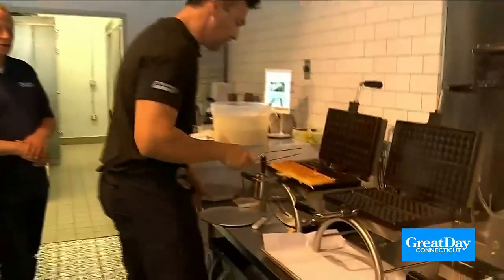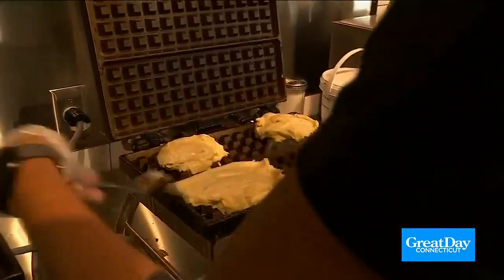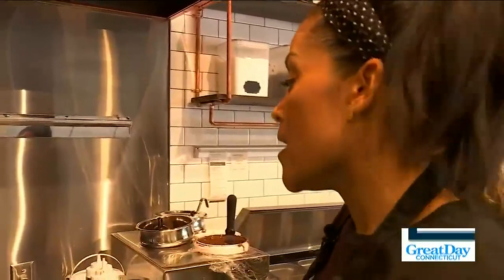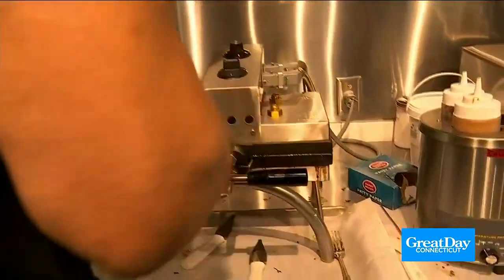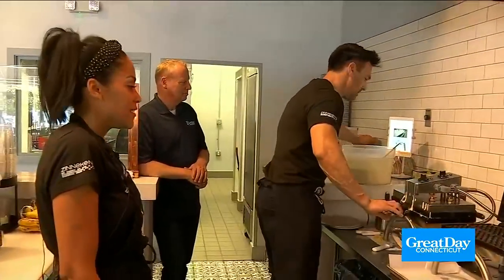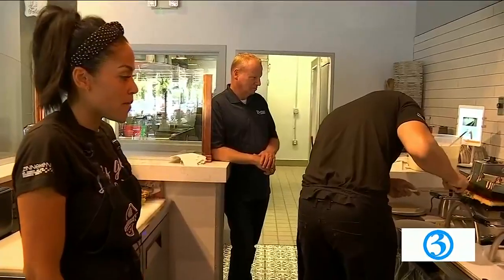The waffles are being made as my mouth drools. Ed makes the Belgian waffle, while Elizabeth makes the Liege. Are they special waffle makers? They are. They are from Belgium. They were shipped here. There's a man that actually specializes just in waffle makers over there, and he shipped them over. Oh, that smell. I mean, that's what keeps the people coming back. And I believe it's also the pearl sugar inside the dough. It's amazing. It smells in your mouth.